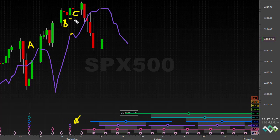The C category interaction will be the interaction where price bounces up and away from the FLD. Again, a very weak move, very poor identification of that interaction. And here is the D category interaction.